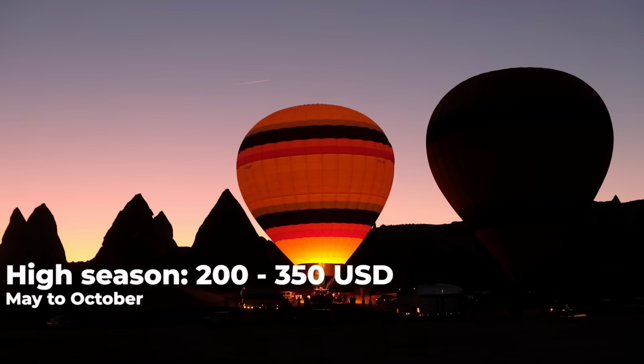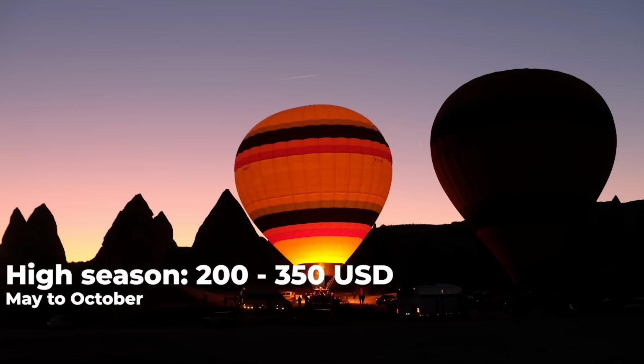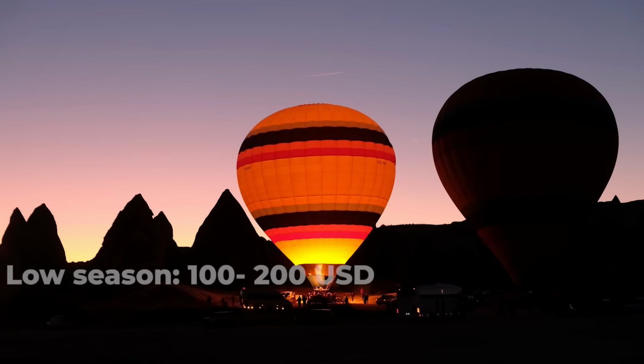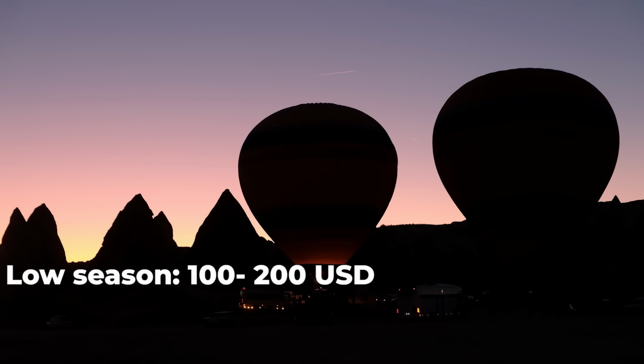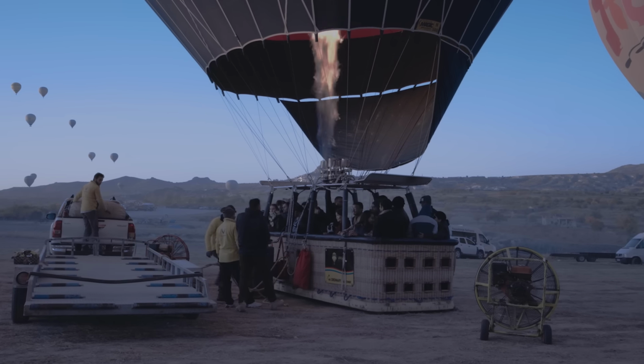So for example, the highest prices are found in high season, which generally goes from May to October, and you can expect to pay between $200 up to $350 per person. In low season, sometimes you can even find them for $100 per person. This is a once-in-a-lifetime experience and is totally worth the hype.